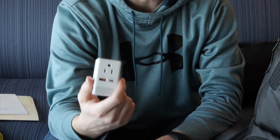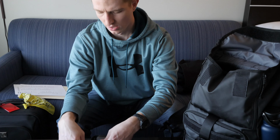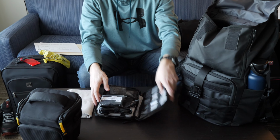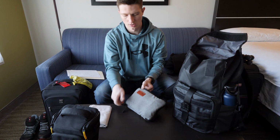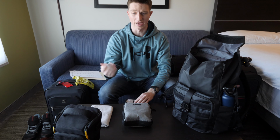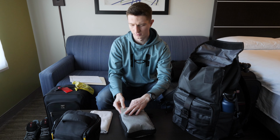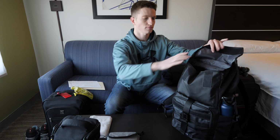So you do want to make sure you look up one of these and you find something that's good that you can pack with you, because you will need that. And I've heard they're kind of hard to find once you get over there, and that's not something you want to worry about anyways. So that's the main stuff there. You can just put all this stuff in a bag too if you want. This is just my extra power here. And then I have some cables down there too. So that's all packed in there.